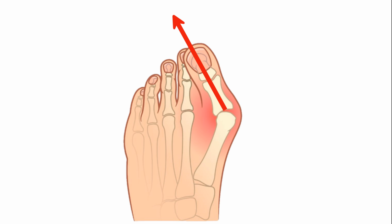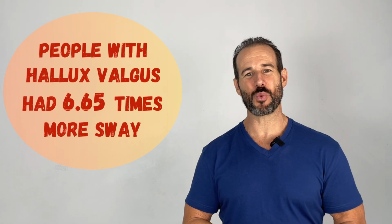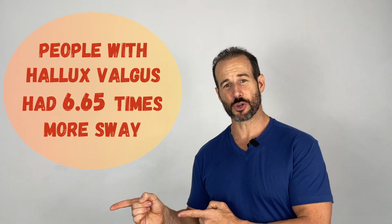And as you're about to see, this compromises not only the structural integrity of the foot and the joint health of what is arguably the most important toe, but also your ability to balance and stabilize your body in an upright position. In this clinical trial from 2016, researchers took 88 women and they split them up into 2 groups according to the amount of angulation that they had in their big toe. So there was a hallux valgus group and a control group with normal toe alignment. And both of these groups stood on a specialized platform that measured the amount of sway that these women had in a front to back direction and in a side to side direction. They also measured the speed of that sway. And what they found was that the group with hallux valgus had over 6 times the amount of sway that the control group had. And the sway was 250% faster, meaning that the hallux valgus group was way less stable than the control group.